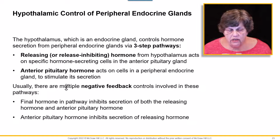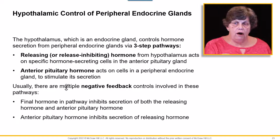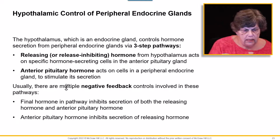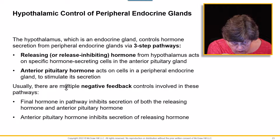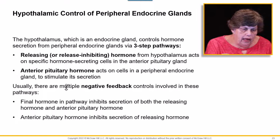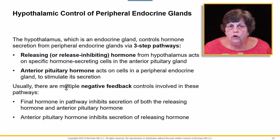That gets released from the pituitary. Those hormones travel down, they find the thyroid gland, and then that causes the release of thyroid hormone. Okay? So the final hormone in the pathway would be those thyroid hormones.